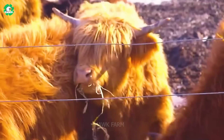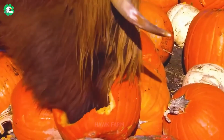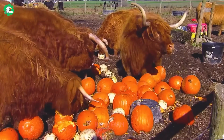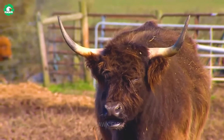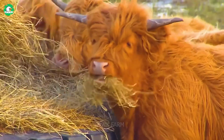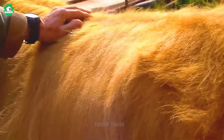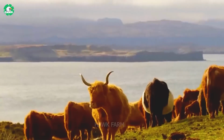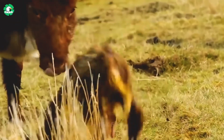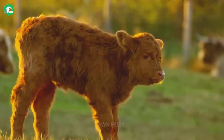Join me in exploring the special breed of long-haired livestock with long horns and red coats, commonly known as the gentle giants of Scotland. Explore the long-haired cattle farms in Scotland. These farms specialize in raising long-haired livestock with distinctive, long, curly horns that could come in various colors, including red, black, dark brown, yellow, and white.